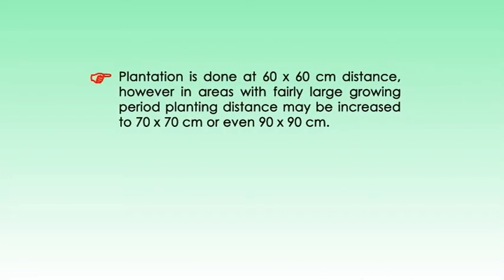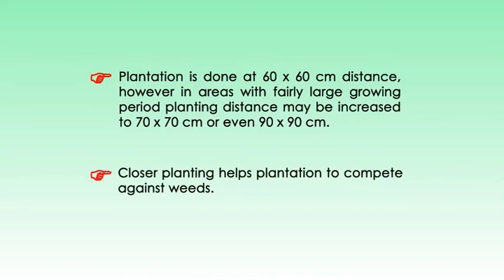Now let's see about the planting method and the spacing requirement. Plantation is done at 60 by 60 cm distance. However, in areas with a fairly large growing period, planting distance may be increased to 70 by 70 centimeter or even 90 by 90 centimeter. Closer planting helps the plantation to compete against weeds.